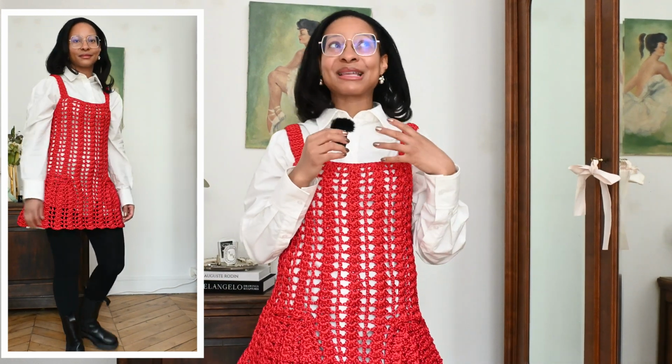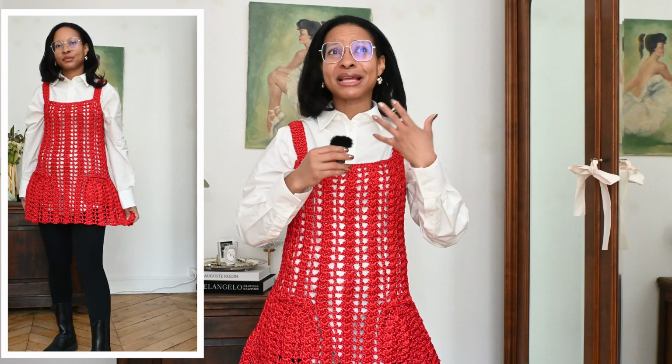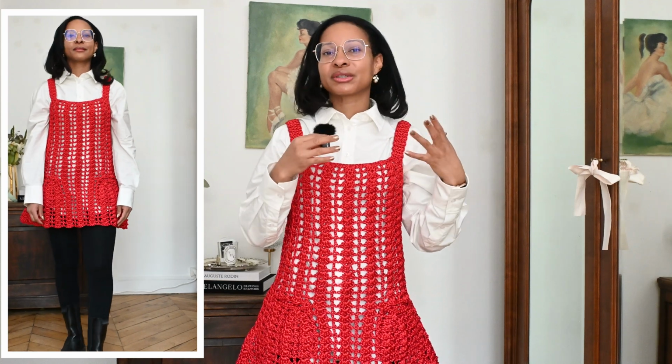So if you have a dress that maybe is a little bit too short, or it's see-through and you're trying to figure out how do I style this for fall or winter, consider putting that dress over your oversized white shirt.